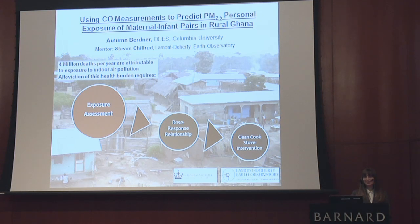The pollutant of interest, as you may have guessed from the title, is PM2.5. This is because most serious health effects related to indoor air pollution are thought to be attributable to PM2.5. However, there is currently no practical method for large-scale PM2.5 personal exposure assessment. So my project attempts to develop an indirect method of PM2.5 personal exposure using carbon monoxide as a proxy.